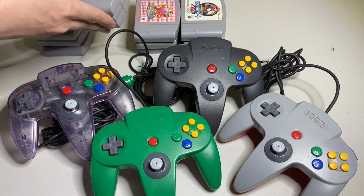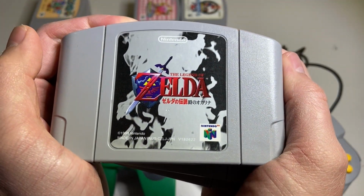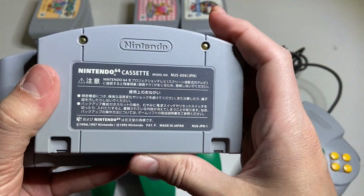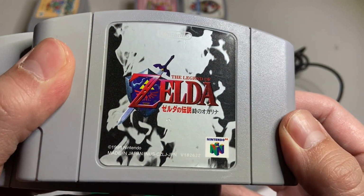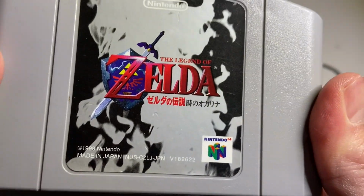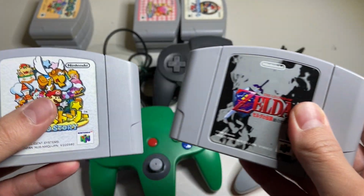Next, you can probably guess what is going to be here, but we have The Legend of Zelda, Ocarina of Time, the Japanese version. I actually don't know if this is like the first edition that doesn't have the things that got patched out in later revisions. I don't know if you can tell up close. Maybe someone in the comments can let me know. But you get Ocarina of Time.